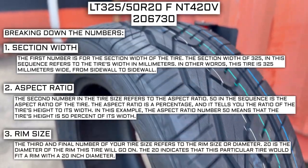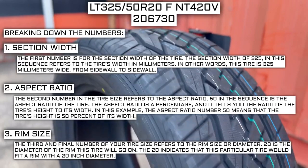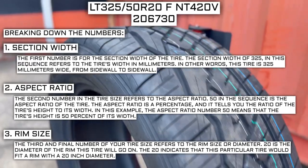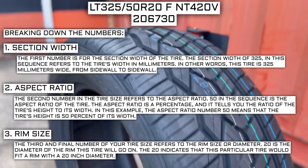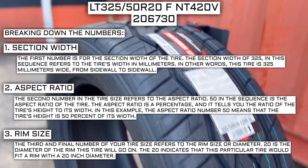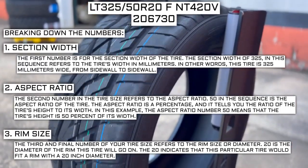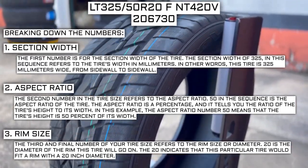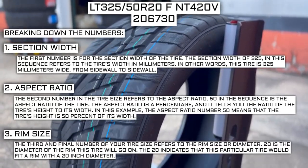The third and final number of your tire size refers to the rim size or diameter. 20 is the diameter of the rim this tire will go on. The rim size of 20 in this scenario indicates that this particular tire would fit a rim with a 20-inch diameter. Keep in mind, this number is not negotiable. Unlike the first two numbers, you can't upsize and downsize this part. The only time this number will be different is if you are actually changing the size of your rim.